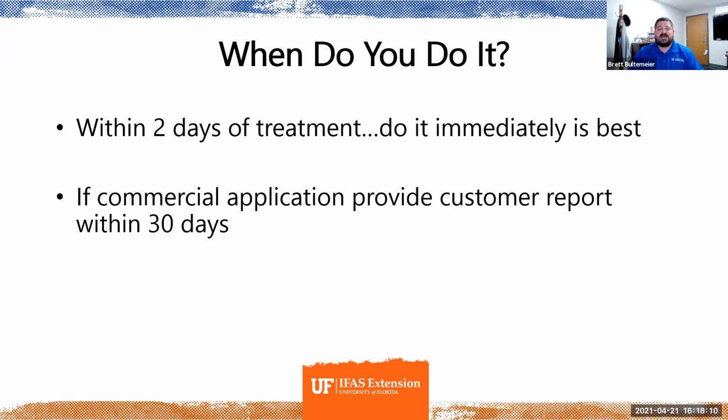If you are doing this as a commercial application, so you are being paid specifically to apply somewhere else, you need to give that customer a report within 30 days. Now, this customer report can capture all of that same information we talked about and can serve dual purpose. It can be the report that you send to your customer and what you keep for yourself. You must keep those records for 2 years.